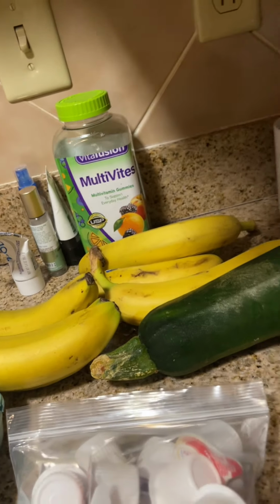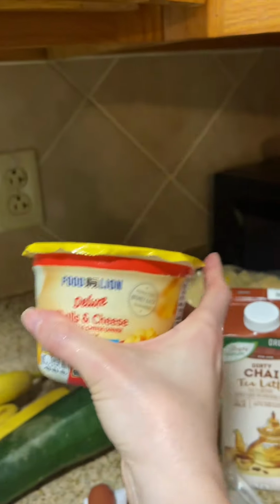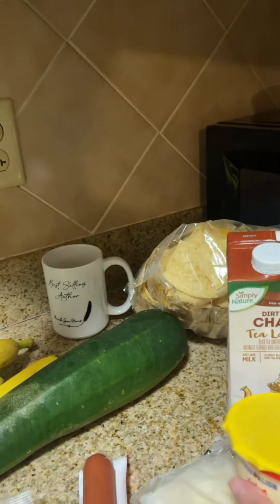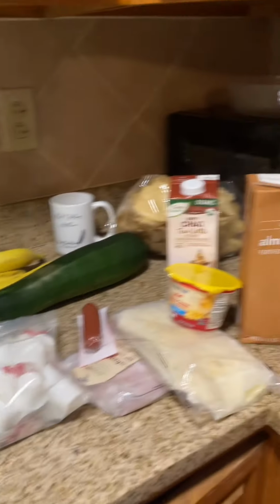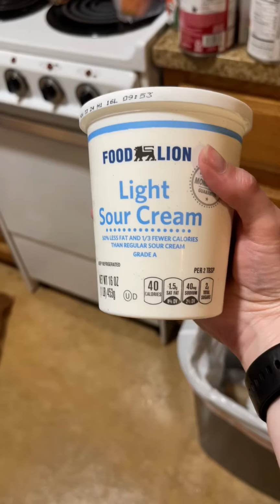and two macaroni and cheeses, and then Ruffles original, sour cream and onion chips in a big bag, and sour cream.